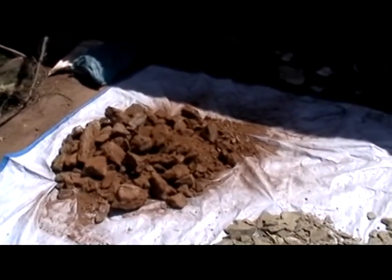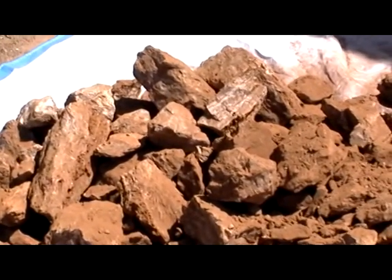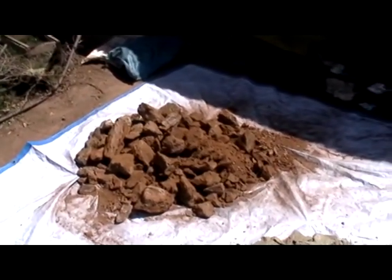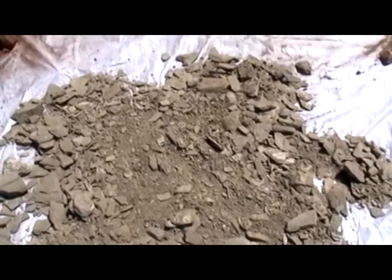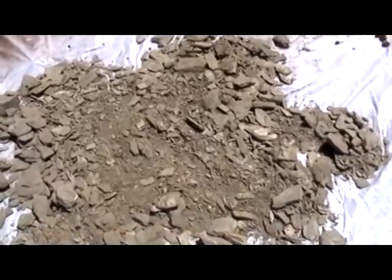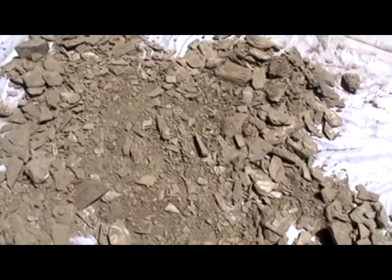Anyway, there we go. Next, I think we'll get to crushing this stuff up. We've got to get someone to hammer crush it because I don't want to use my jaw crusher. That's money for somebody. But we'll see what happens. Really curious about this stuff here. If we do find gold in it, it tells me that millions of years ago there was a lot of gold in the river, because this is definitely shale. So anyway, very curious. Not much prospecting done in this whole region.